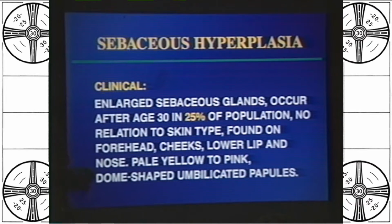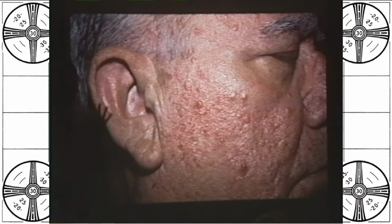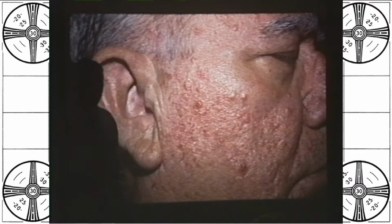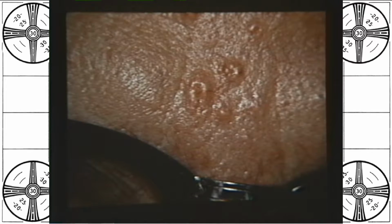Most of the time, it's a cosmetic problem. Occasionally, when there's only a few lesions, people may confuse them with basal cell carcinoma, and this is what they look like. They have this hyperplasia of the oil glands. They're little yellowish papules. Some of them will have a little central delve, a little central indentation. But here you can see multiple papules all over the face, and these are hypertrophied oil glands, what we call sebaceous hyperplasia. And a close-up of these lesions.